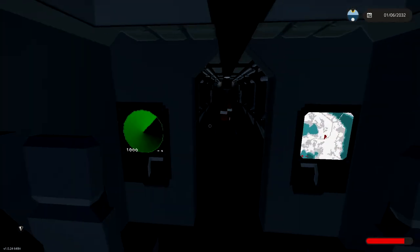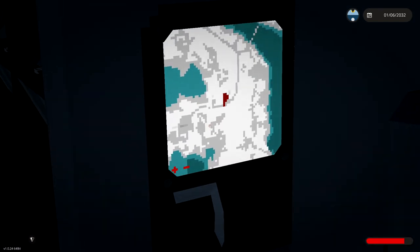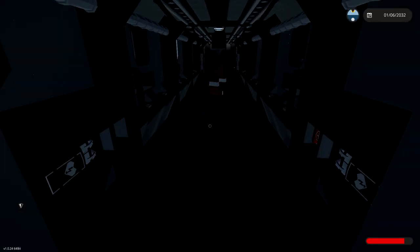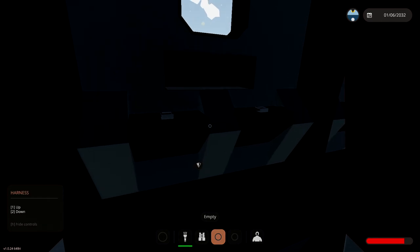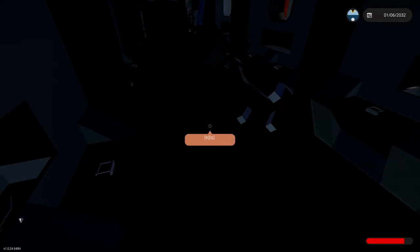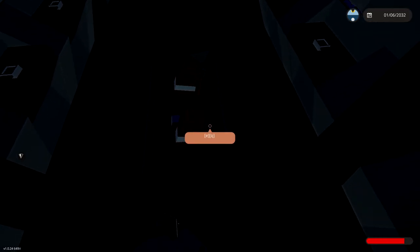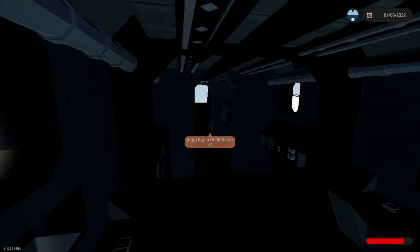There is some parts of this that I didn't show you guys. There's obviously this radar. There's obviously a map right here. There is a few other things. For example, this goes up and down, which is pretty cool. It does it if you're in it, which is awesome. But yeah, that is actually pretty awesome. You can also open up this down below. But there you go.